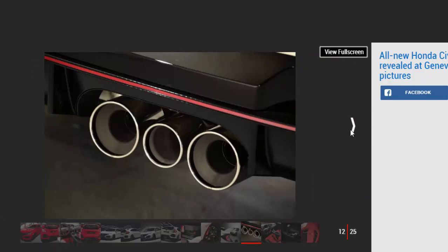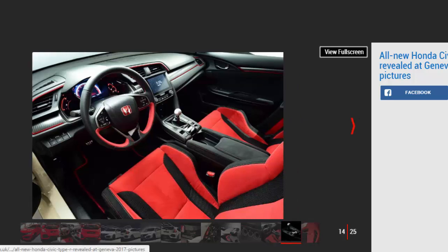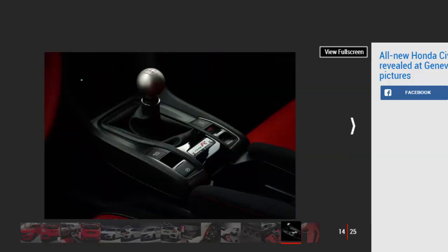The added strengthening to the body, paired with the new chassis, also means that torsional rigidity has been increased by 38%. And there's been an improvement in weight distribution, which Honda says will help make the Type R deliver the most rewarding drive in the hot hatch segment. The suspension comprises MacPherson struts at the front and an independent multi-link setup at the rear with strengthened suspension arms. One feature carried over from the outgoing Type R is the high-performance Brembo braking system.